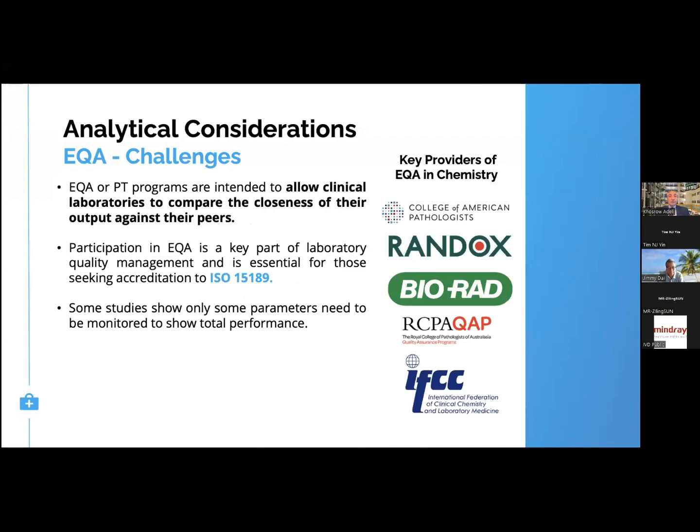Now, I've so far talked about internal quality control. External quality assurance is really important, and there are many programs out there, both own quality assurance programs and external proficiency programs. There are guidelines on this from ISO and others, and they are intended to allow clinical labs to compare the closeness of their output or results against their peers. So it's really important to ensure that you understand whether the results that you're reporting are comparable to others using the same system, same reagent, same analyzer. And that requires external quality assurance.